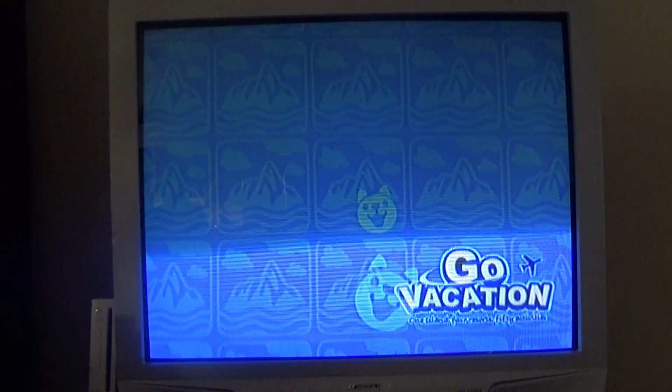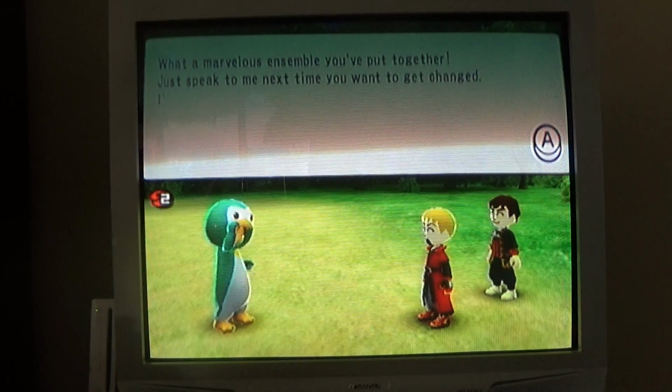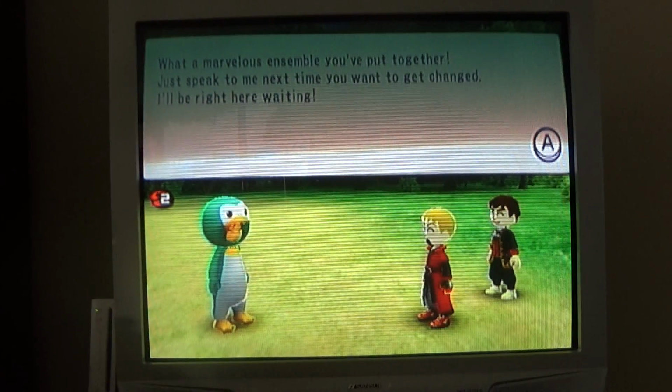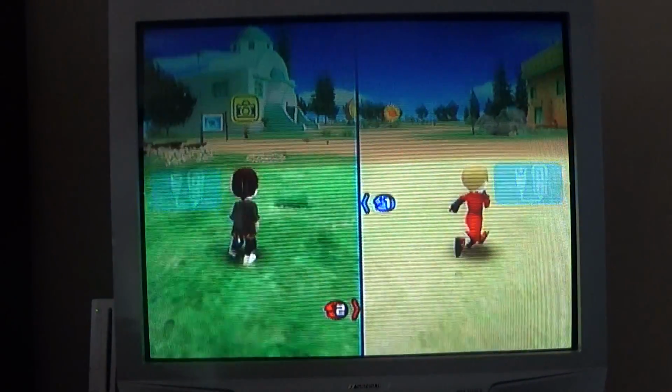Hey, let's play Get Off My Lawn. We made up a game called Bumper Battle. It's really fun. But wait, we need to check out my house. No, that's your own house. Fine, try.